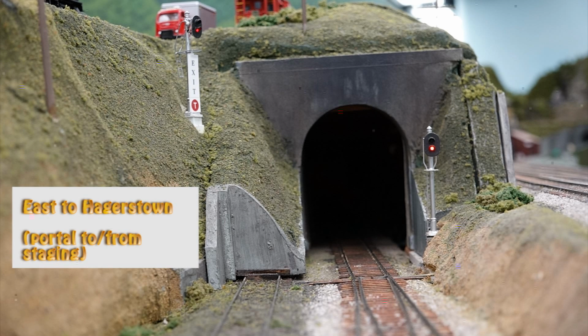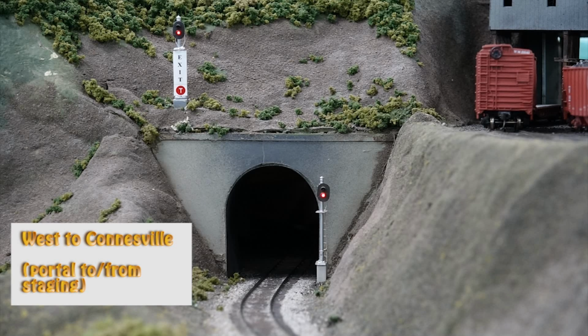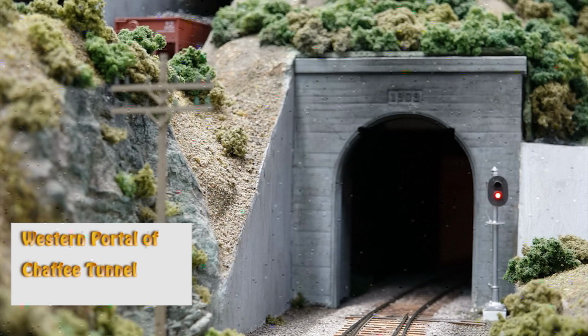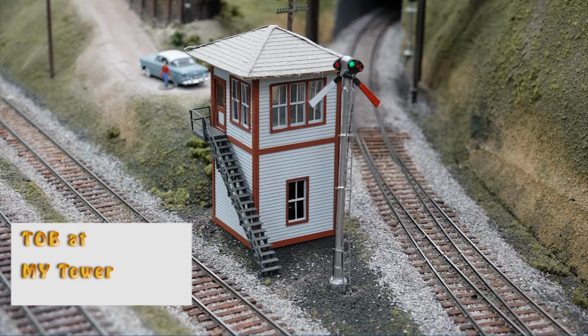Unlike the B&O, the Western Maryland had few signals in the Cumberland area, and where they existed, they were simpler than the B&O signals. The Western Maryland layout signals are mostly hazard warnings to prevent collisions in tunnels and control movements to and from staging. Train orders were used for dispatching control, with a single passenger train with timetable authority.